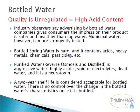Bottled water. Quality is unregulated, high acid content. Industry observers say advertising by bottled water companies gives consumers the impression their product is safer and healthier than tap water. Municipal water, however, is more stringently tested. Bottled spring water is hard, and it contains acids, heavy metals, chemicals, pesticides, etc. Purified water, reverse osmosis, and distilled is aggressive water, highly acidic, void of electrolytes, dead water, and it is a neurotoxin. A 2-year shelf life is considered acceptable for bottled water.